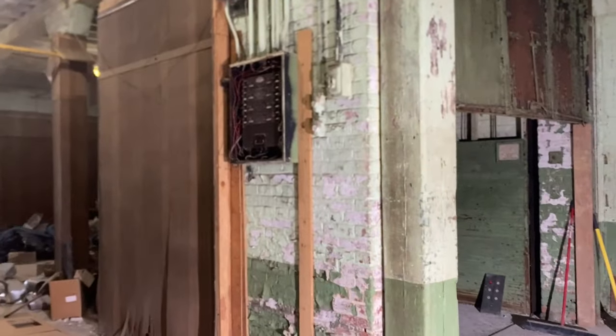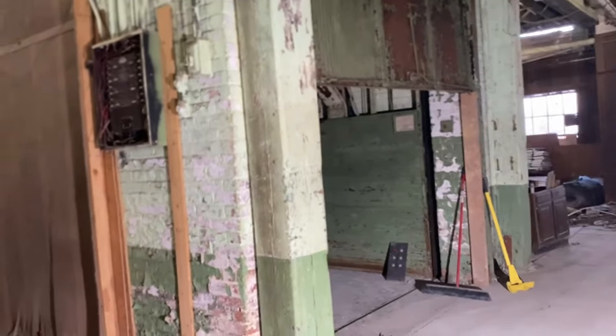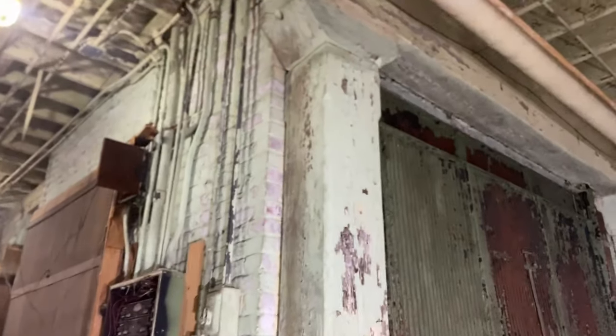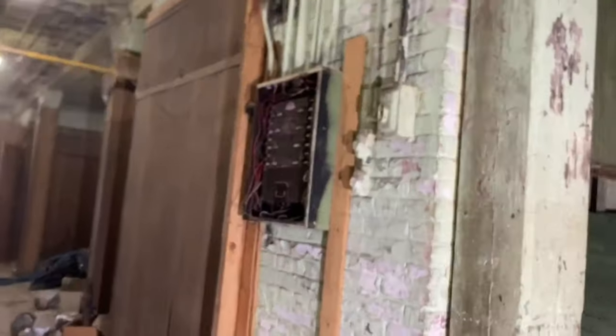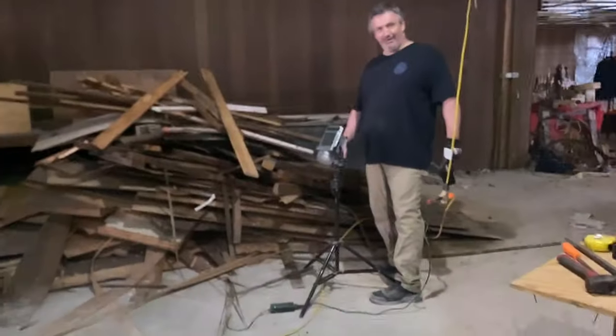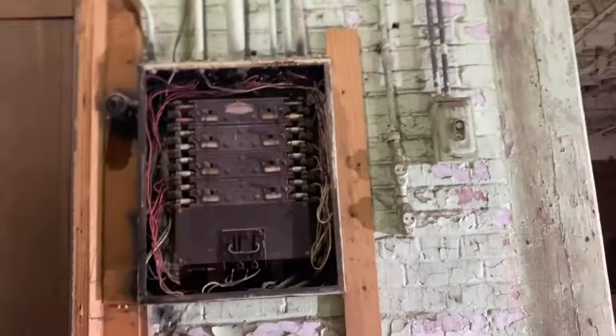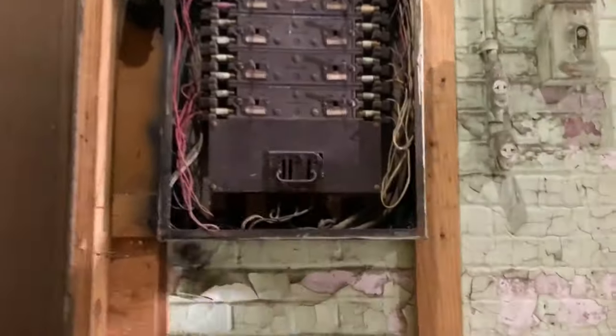Couple passes with the power washer, that's gonna look amazing. So, okay, yeah. None of this old stuff works. Just kidding. So, look at that old fuse box. Isn't that something else?